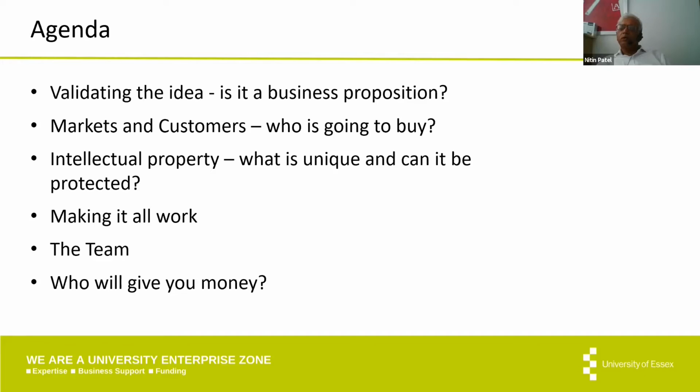So the agenda really is validating your idea: is it a business proposition that someone will and is willing to pay for? Looking at the markets, the customers: who's going to buy from you? Intellectual property. One of the things we find talking to a lot of people through the last year is understanding when they can patent something and when they should, and when sometimes they shouldn't.